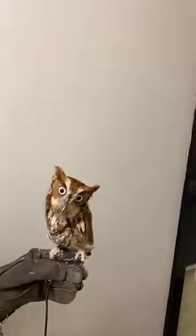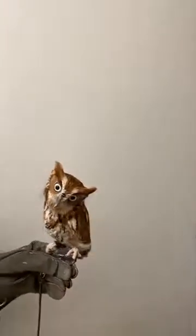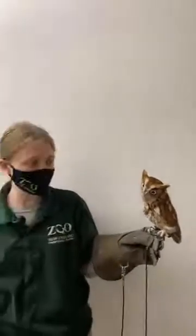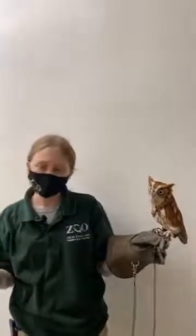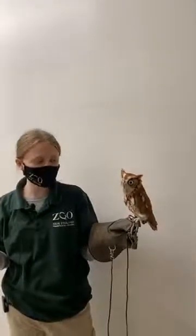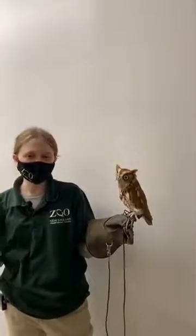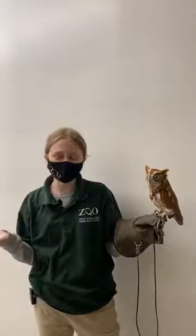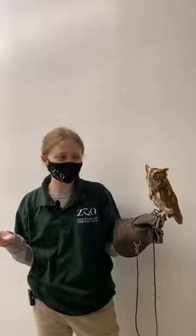And you're kind of getting a look at him turn his head. Something that you hear a lot about owls is that they can turn their head really wide all the way around. That's not completely true. They can turn their heads really far. They can't turn it a full 360 degrees. They can turn it 270 degrees. That would be like us trying to turn your head to look over the opposite shoulder.